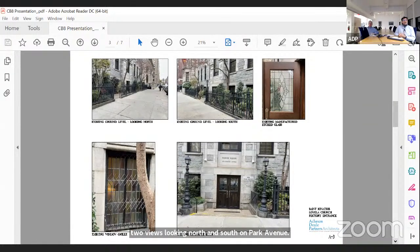What you're seeing is the entrance to the rectory. It's sort of understated and not very prominent. It includes an existing factory manufactured door that includes some insulated etched leaded glass. The photo at the lower left is the inspiration for the metal grillage that we've chosen to incorporate in the doorway entrance.